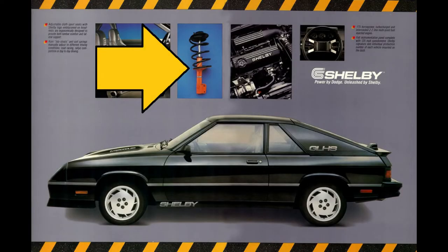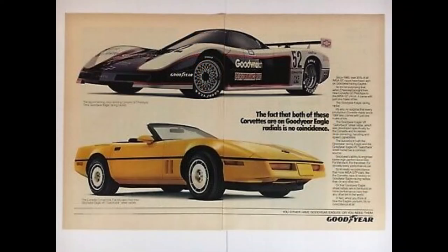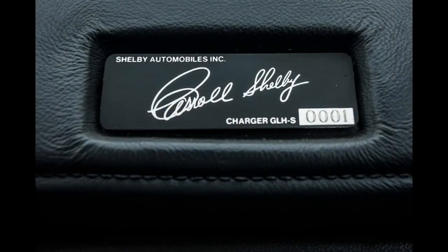The suspension upgrades consisted of Koni adjustable struts and shocks and Shelby's own Centurion 2 wheels shod with Goodyear Eagle GTZ rated tires. A 125 mile an hour speedometer was added, and a special numbered Shelby automotive plaque went in place of the Charger badge in the interior.